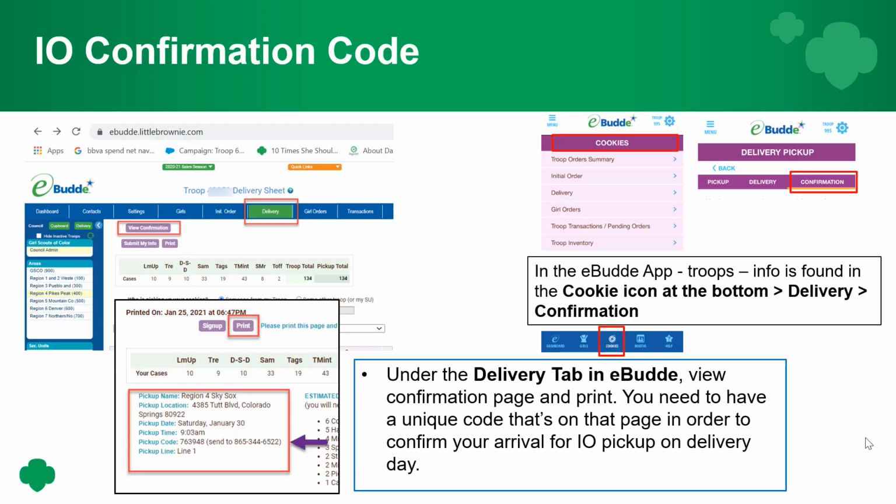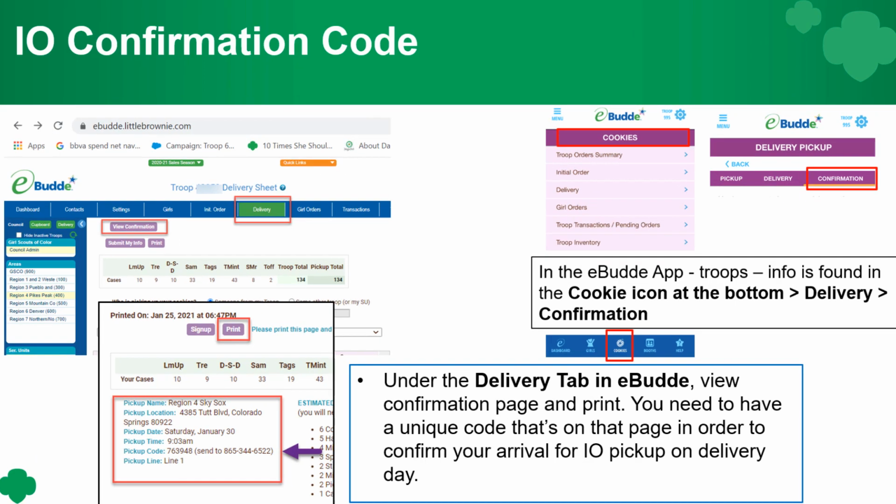One other thing that Troop Cookie managers will want to do before delivery day is to print your I/O confirmation code. Go into eBuddy, and under the Delivery tab, you'll want to click the View Confirmation button, and a page that looks like this will come up. On this page, you're going to see a pickup code. Go ahead and hit the Print button and bring that confirmation page with you. Alternatively, you can find the same information in the eBuddy app. Click on the cookie icon at the bottom of the page, then Delivery and Confirmation. You'll need to know the confirmation code when you arrive at the delivery site.